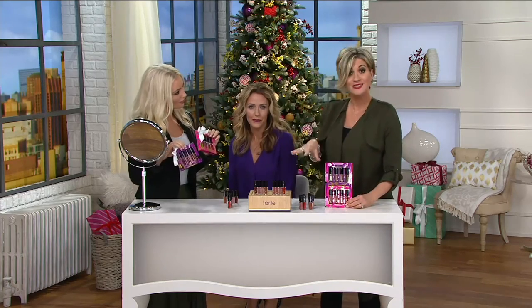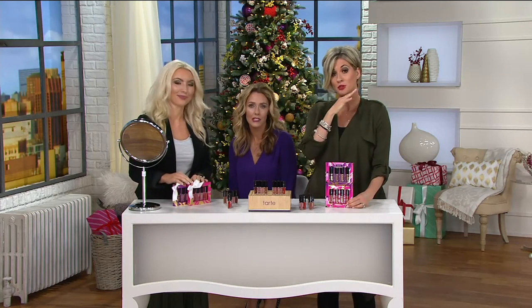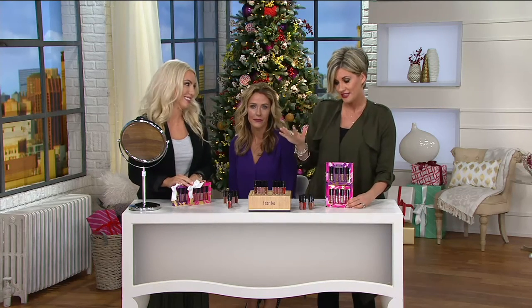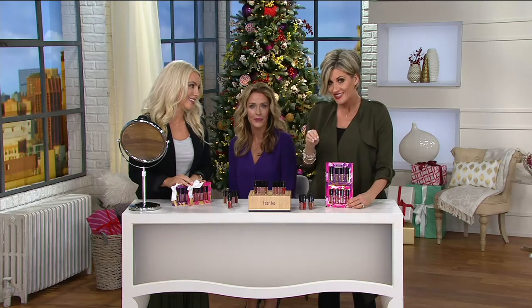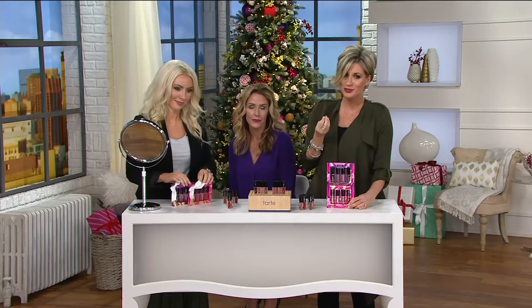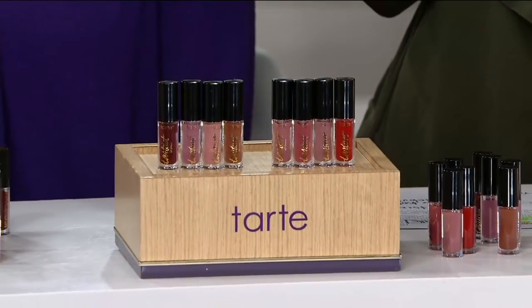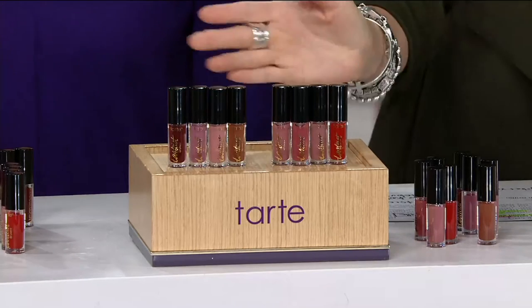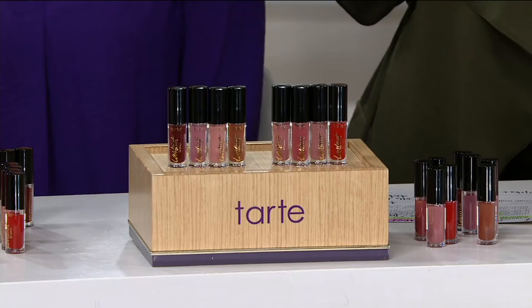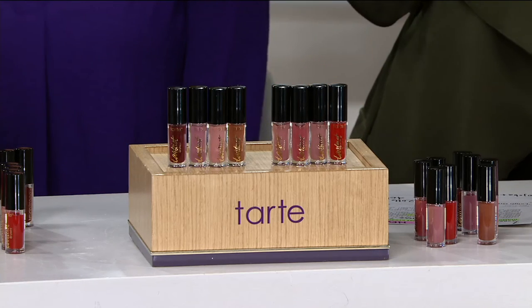Tarte is, with Lee's help, right now launching their holiday 2016 gift sets. They haven't put a single one on air until right now. You get a set of eight Tarte, it's really cute, they call them Tarteist creamy matte lip paints. You get all the shades you see here, neutrals, a few brights, a few darks. All of them are less than $7 on Easy Pay.